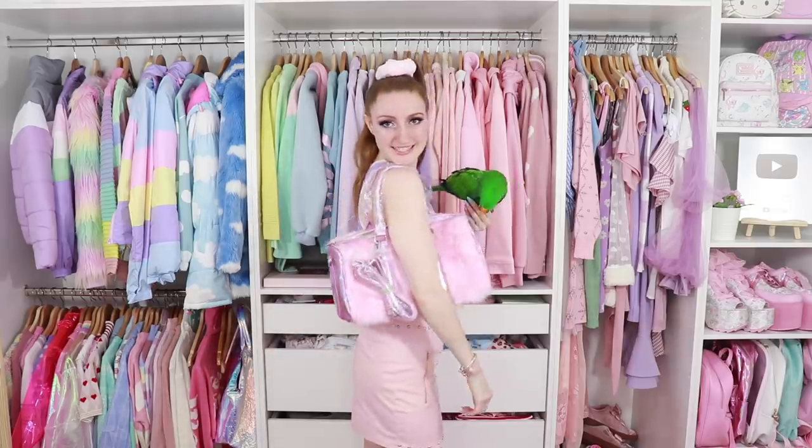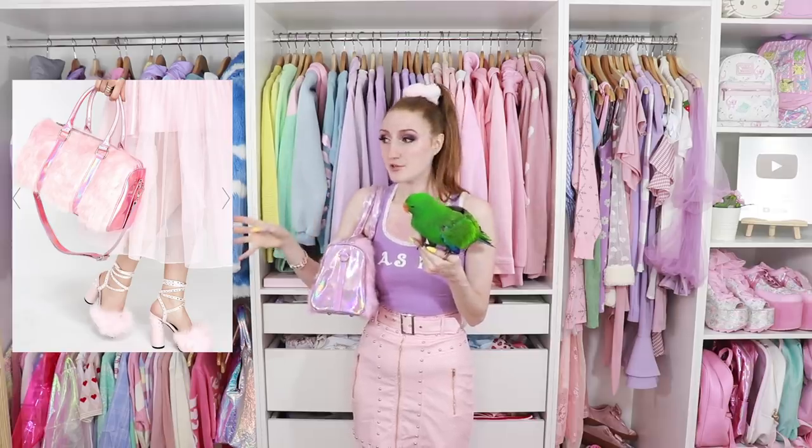It's really, really sweet. So yeah, I saw this styled on the website with that skirt, so I'll try and put that outfit together. I'll try and take some cute photos for Instagram.